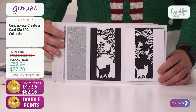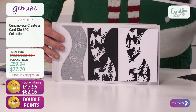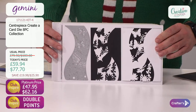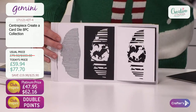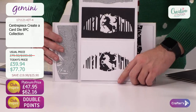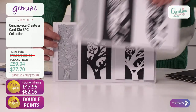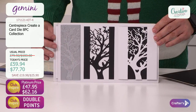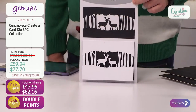So you've got the lovely one with the cat here. You've got the dog there looking up at the birdie in the tree. We've also got the schmedlings in here, those gorgeous butterflies. You've got the floral one here with the roses. You've then got the unicorn, which is that one just there. We've also got the fairy. You've got the tree there with the birds in, and you've got the deer in there as well, those wonderful stags.